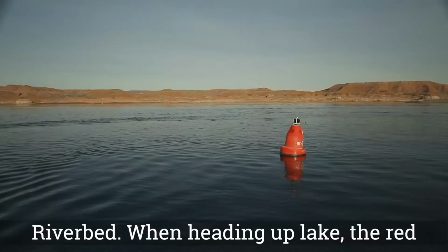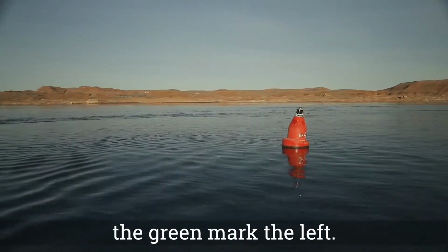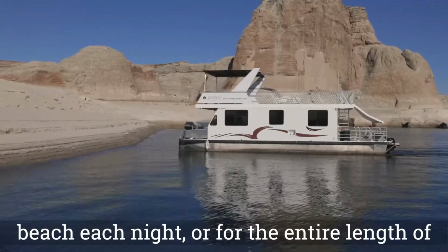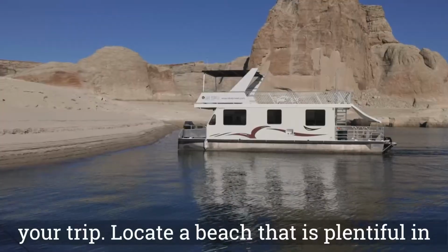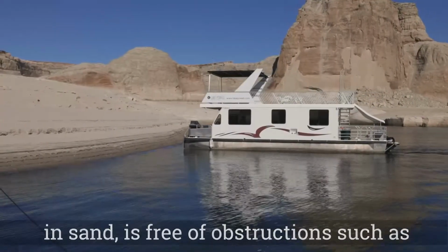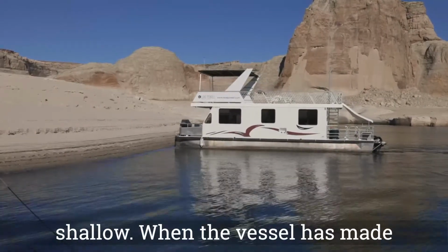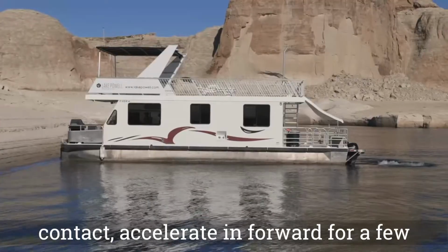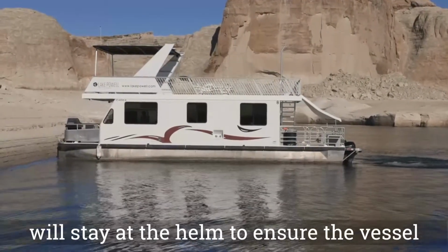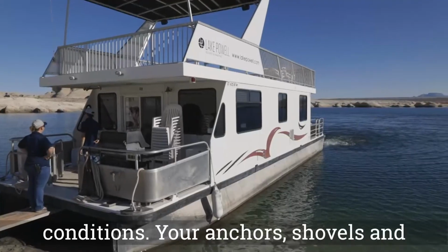When heading up lake, the red buoys mark the right side of the channel, the green mark the left. You will need to park your houseboat on a beach each night, or for the entire length of your trip. Locate a beach that is plentiful in sand, is free of obstructions such as submerged rocks or logs, and is not too shallow. When the vessel has made contact, accelerate in forward for a few seconds to secure the vessel. The captain will stay at the helm to ensure the vessel stays straight, especially in windy conditions.